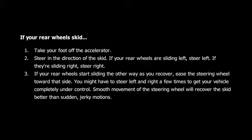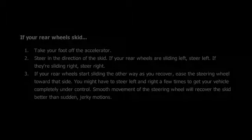If your rear wheels start sliding the other way as you recover, ease the steering wheel towards that side. You might have to steer left and right a few times to get your vehicle completely under control. Smooth movement of the steering wheel will recover the skid better than sudden, jerky motions.